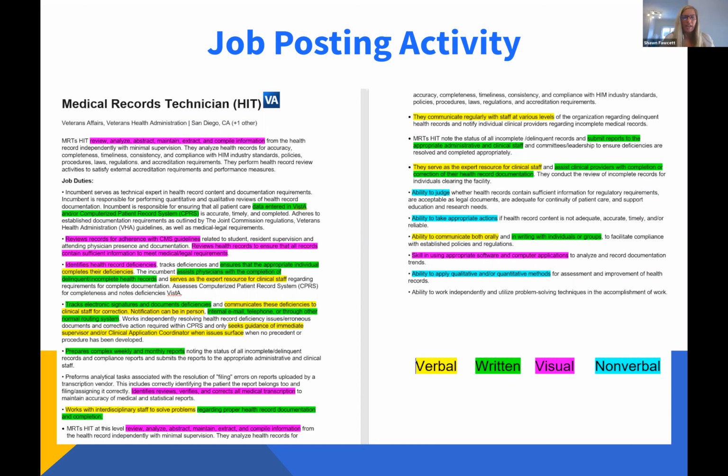You can see I went through and color-coded these to highlight some of the keywords and skill sets that the company is looking for. I also broke them up into different communication styles. You can see they're color-coded by verbal, written, visual, or non-verbal communication. But I also included other job keywords that they're looking for as well. If you can start getting into the habit of doing this as a student, it'll really help you in being able to tailor your resume, because you're basically taking all of this content and putting it into your resume as long as it's applicable to you.